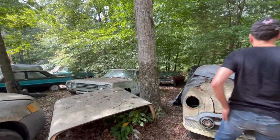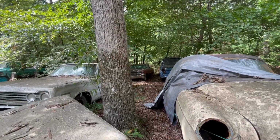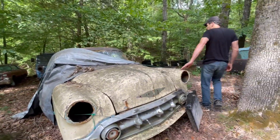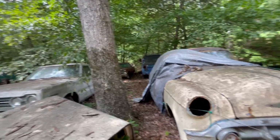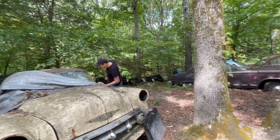No engine. I think something like this is better for maybe the outer part of the car if you need a fender or the hood or the doors. It's got a big grill. I think that you're going to find a lot of these cars probably have the engines and transmissions gone.